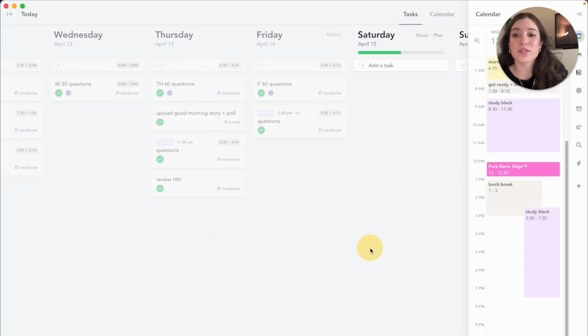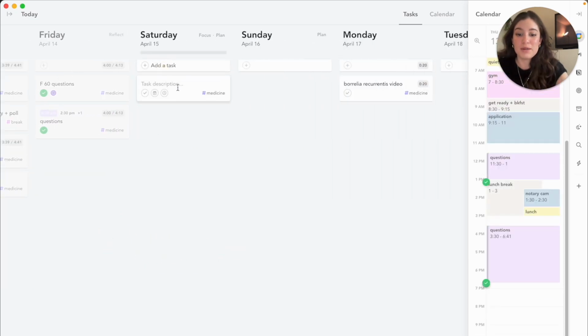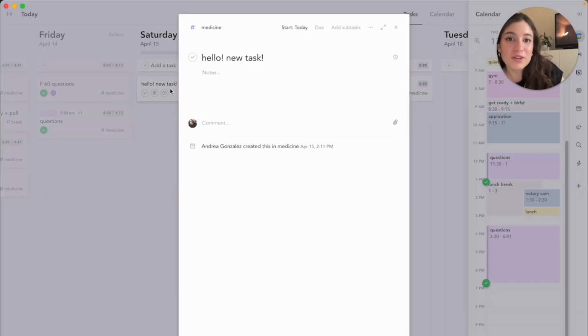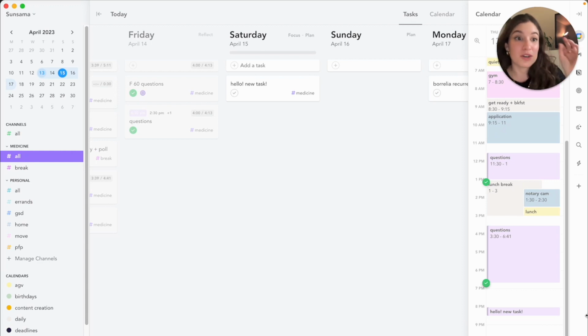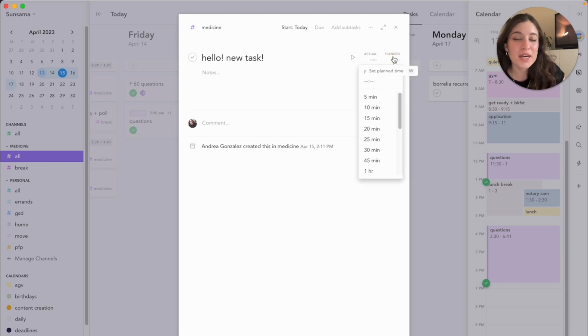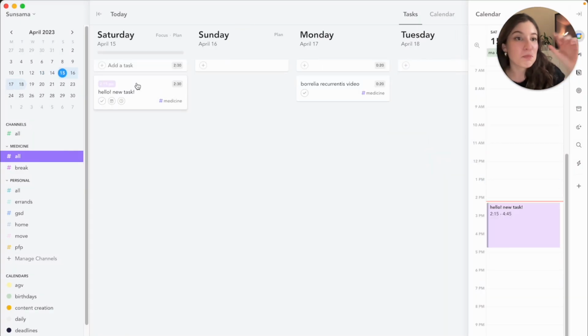So the way that Sunsama works is that it creates tasks, or it has these slots for tasks over here. So for example, hello, new task, right? To each task, you can assign a specific channel that you want to go with it. And I have the channels here. And the idea is that you can drag this task onto a calendar, right? Pretty simple. And honestly, the best function ever. But more importantly, you can plan things a little differently. So let's say I think that this task is going to take me 2.5 hours. Then you can schedule it into the calendar and it'll block out 2.5 hours. Like, what? This is amazing.